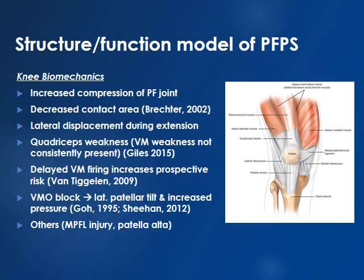So we'll start with knee biomechanics. We know that patients with patellofemoral pain syndrome have increased compression forces of the patellofemoral joint. We also know that they have decreased contact area over which to spread those forces. We also see that subgroups of patients will have lateral displacement of the patella, quadriceps firing, or knee extension, and this does not have to be present to make a diagnosis. This is something that some patients have.